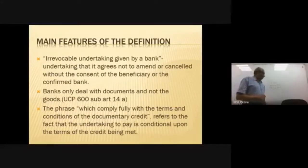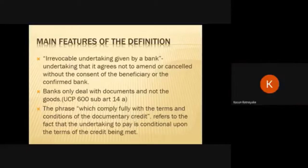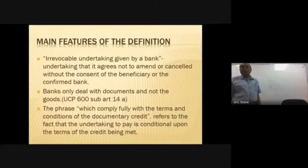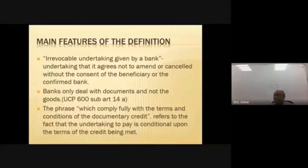Who is the advising bank? The advising bank is in which domicile, in which country, importer's or exporter's? Exporter's country, most probably the exporter's bank. Advising bank, but they are not giving any undertaking or guarantee for the payment, nothing. They are just a post office. We will discuss the advising bank later.